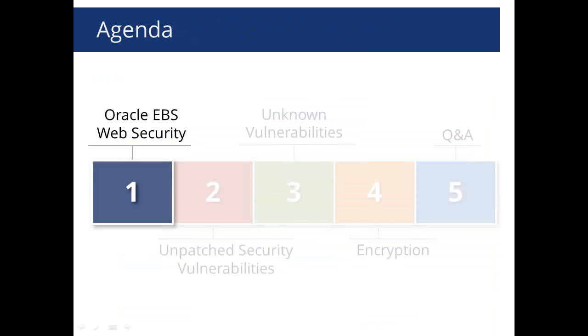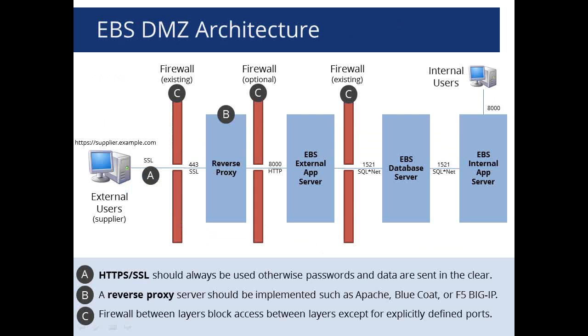So let's start talking about Oracle eBusiness Suite web security. What I'll do is step back and talk about security at a high level in the application, then talk about some of the specific security risks. This diagram shows the classic Oracle eBusiness Suite DMZ architecture.